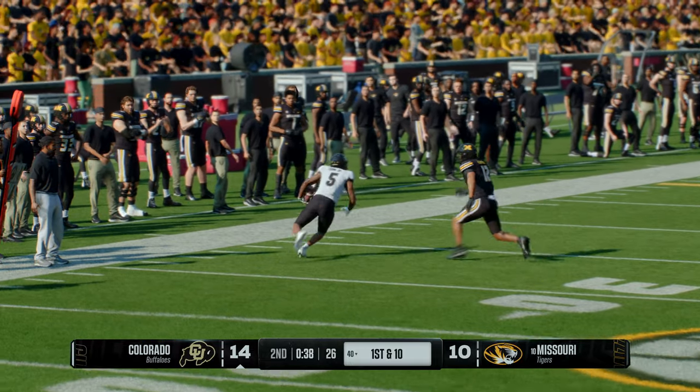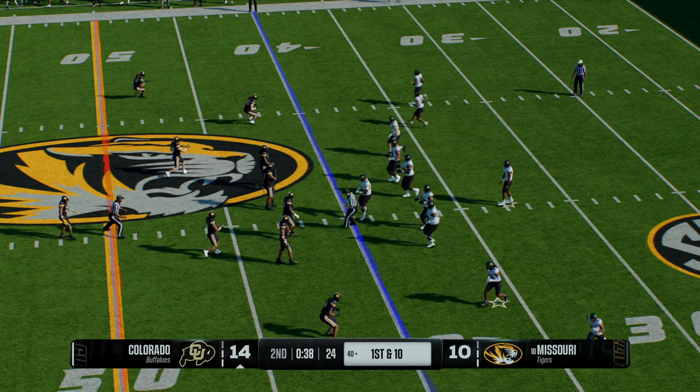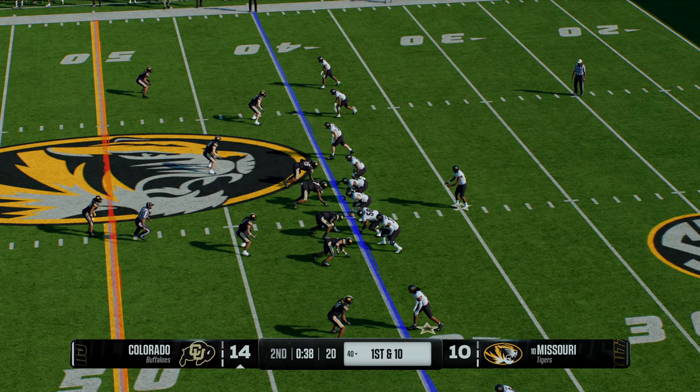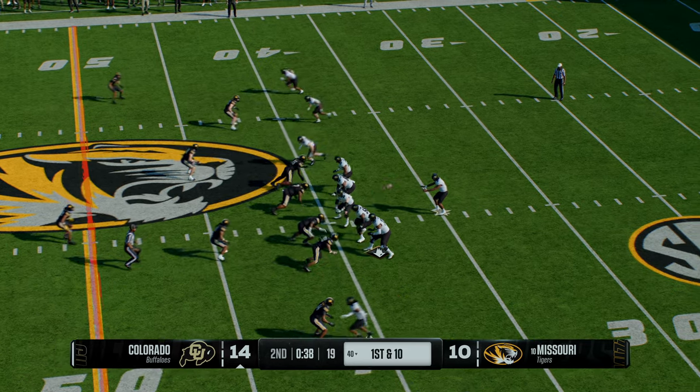Quarterback took his steps, threw it on time. Great route by the receiver. Nice job securing the catch. The offense lines up at the 40. They've got a first down.